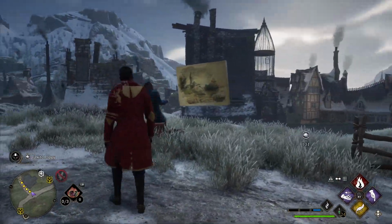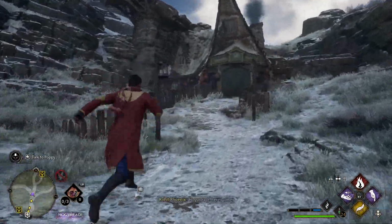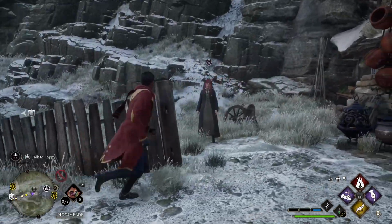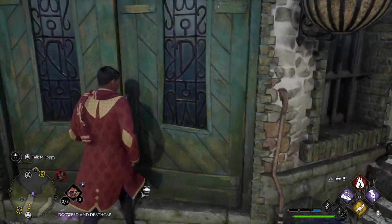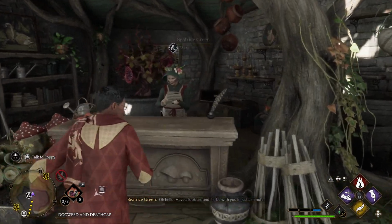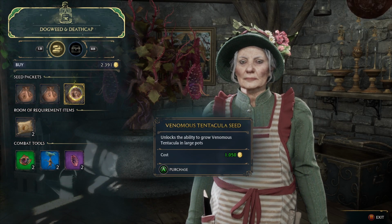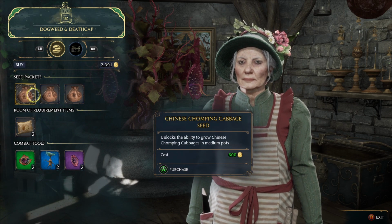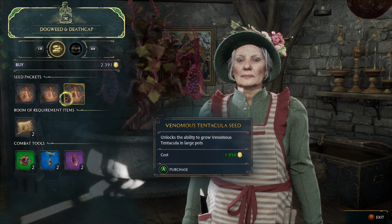That's beautiful. Hogsmeade, here I come. The thing is, I also know that I need... Oh, hello? Pardon me? Might I ask a favor of you? Not right now, later. Have a look around. I'll be with you in just a minute. Well, what say we show you some of what's available? Mandrake seed, venomous... Yeah, large pot, small pot, medium pots. So the thing is, I don't have access to a medium pot or a large pot right now. So I don't think it's worth picking these up.